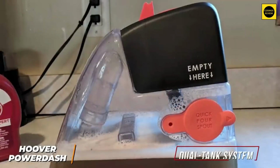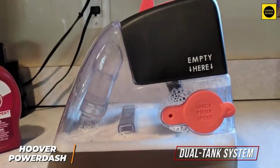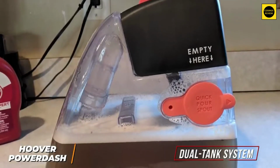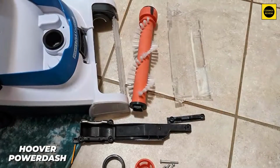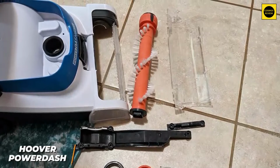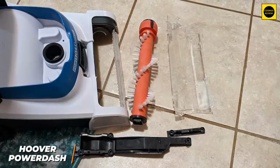It utilizes a dual tank system with a half-gallon clean water tank and a separate tank for dirty water, and while the capacity isn't suitable for larger jobs, it performs well with smaller messes or spot cleaning. I also like that it has an antimicrobial pet brush roll to protect against odors and remove hair from carpeting. Unfortunately, maintaining the brush and brush compartment can be difficult, but the dirty water tank has an easy pour spout for easy cleaning.